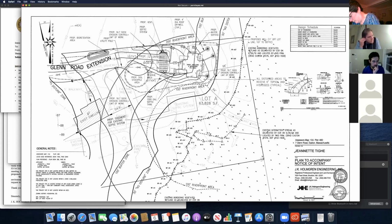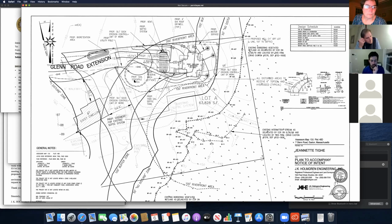We added a stockpile area to the plan, which is shown in between the existing house on 7 Glen Road and the proposed driveway and septic for the new house. We've also shown on the plan a seed mix, which indicates the type of grass seed we're using, and we did label that most of the disturbed area will be hydroseeded with that grass seed mix. We've added some additional setbacks to the plan, which show clear dimensions as to where the proposed house would lie in relation to both the property line and the existing bordering vegetated wetland. The southeastern corner is about 84 feet to the bordering vegetated wetland. You can see that dimension on there as well. And then we added some notes that clarified the limit of work, which is basically the edge of the silt sock, if you will.